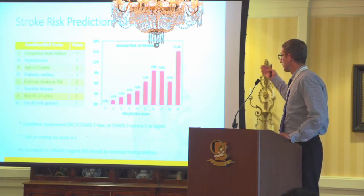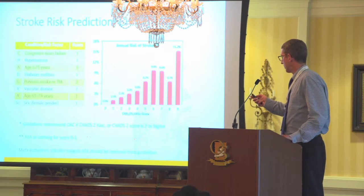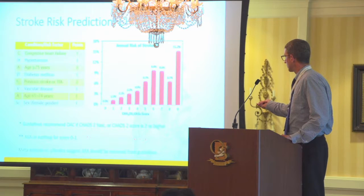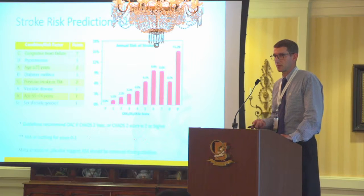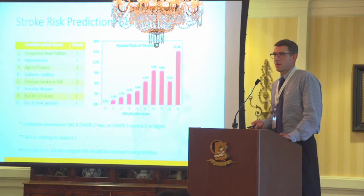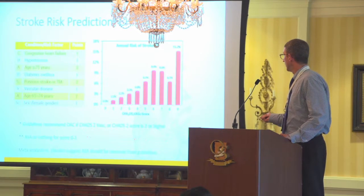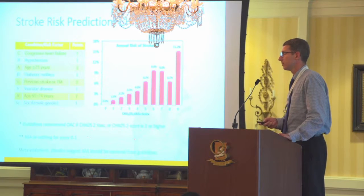So typically, we use the CHA2DS2-VASc score these days. Most people are familiar with this, but it gives us a pretty good target of what your annual risk for stroke is, in a fairly linear relation to the score. So generally when we get to 3 or higher, those are people we would be favoring anticoagulation on. The 2s are kind of a coin toss. The 0s and the 1s really don't have a high enough rate to warrant anticoagulation. However, there are still patients that have strokes here, and there are people out here that don't have strokes. And so this is not a perfect scoring scale.